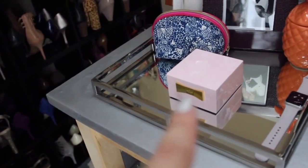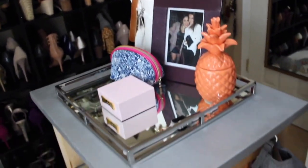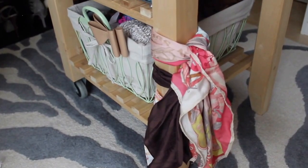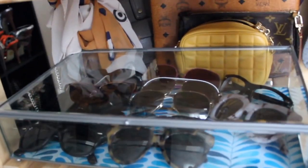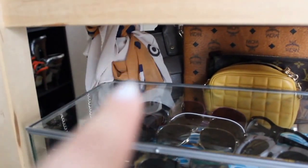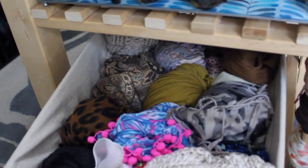This is a Kate Spade box that has little trinkets in it: my Apple Watch, an extra makeup case, some jewelry, some rings. And then I made a hook and hung a hat. Then I have some scarves hanging. And then back here, this is a clear box that opens like so, and it keeps all my sunglasses and optical glasses in there, and it's good because it keeps them from being dusty. Then I have another bag with a scarf, more clutches, and this basket, which I attach a little bull clip to, and this comes out and I have more scarves in there.